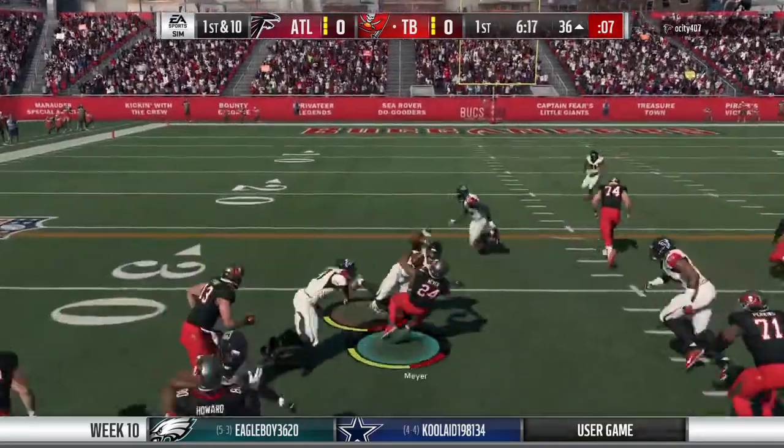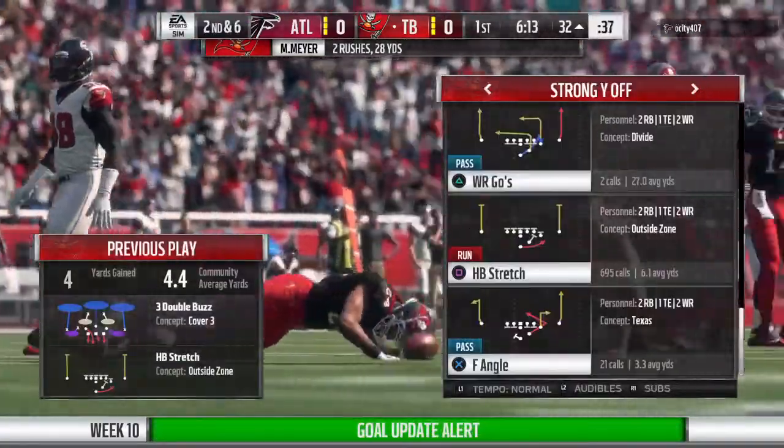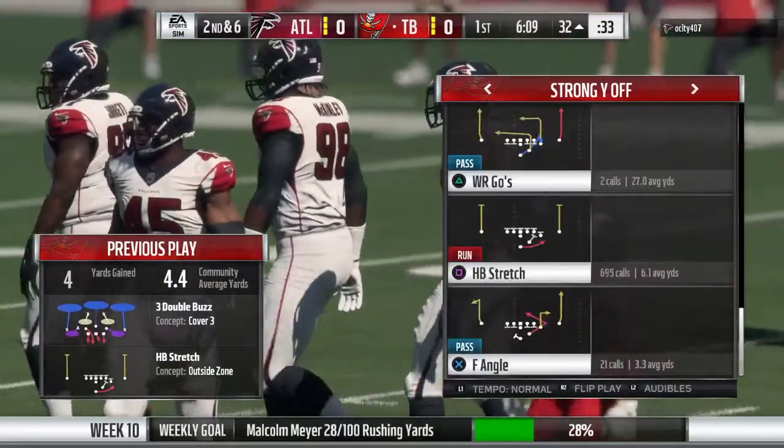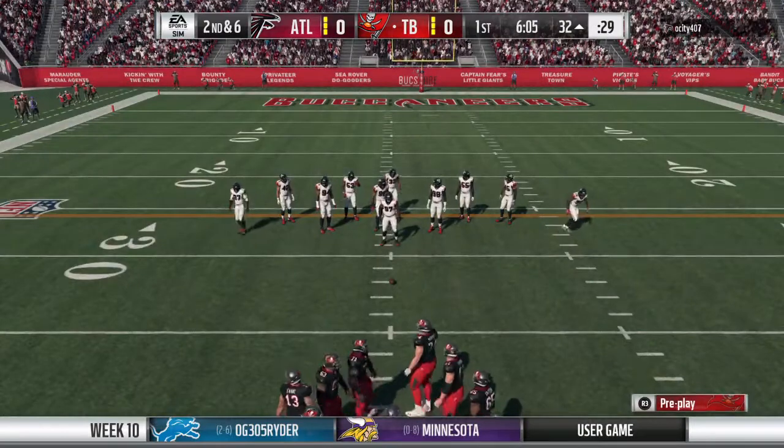And now here's a carry heading left. And a big collision there as he winds up flat on his back at the 32-yard line. And give him 4 yards there. It'll be 2nd and 6. 6 yards to go here on 2nd down.